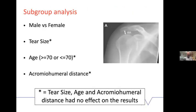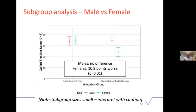We then did some subgroup analysis. We compared sex, tear size, age, and the acromiohumeral distance to see if this had any impact on our results. And essentially for tear size, age, and acromiohumeral distance, there was no effect on the outcome. However, when we analysed male versus female, there was no difference between the males. However, in general, females had an Oxford shoulder score 11 points on average worse after the InSpace balloon device was inserted.